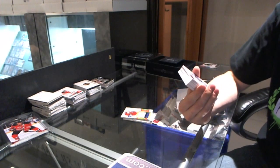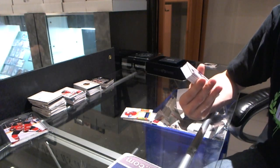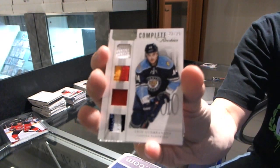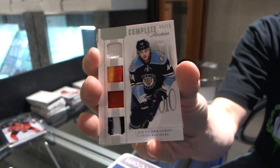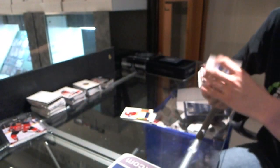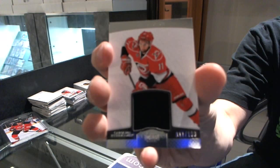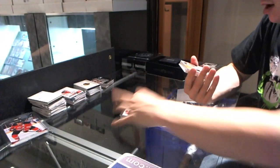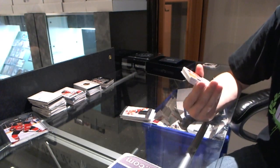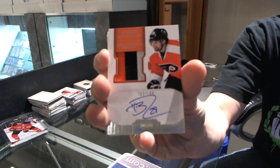We've got a complete rookies jersey, prime patch, and fight strap. Number 22 of 25 for the Florida Panthers, Eric Goodbranson. We've got a jersey, number 11 of 100 for the Carolina Hurricanes, Zach Boychuk. 11 of 100. We've got a three-color rookie patch auto to 199 for the Philadelphia Flyers, Harry Zolnerchuk.